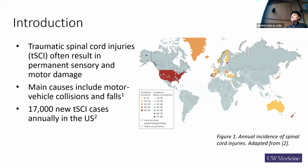Traumatic spinal cord injuries, or tSCIs, often result in permanent sensory and motor damage, leading to debilitating effects like paralysis and incontinence. The main causes for these injuries include falls and motor vehicle collisions. The US ranks among the countries with the highest incidence, as can be seen on the right. In addition, 17,000 new traumatic spinal cord injury cases occur annually in the US.